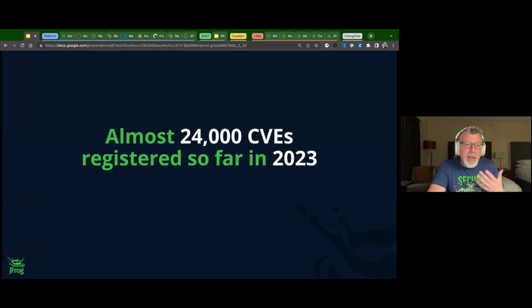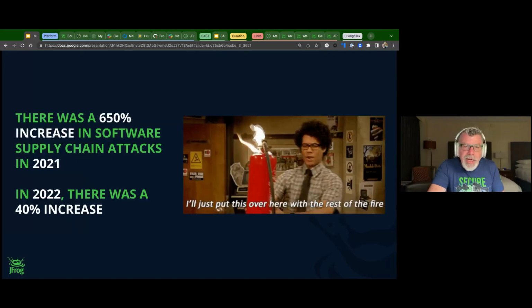And think about this. There are almost 24,000 CVEs so far in 2023. 24,000. How unfathomable is that? I mean, think about this. It's like you're running uphill, and while you're running uphill, it's just a deluge of rain and mud, and everything's coming at you, trying to prevent you from doing your job. And how do you delineate through that?